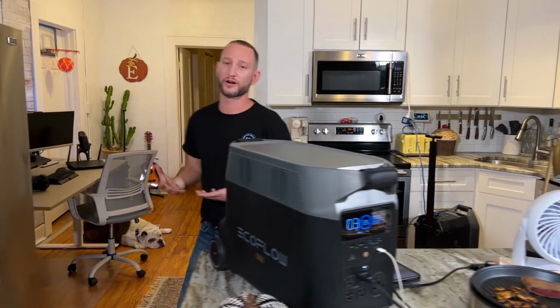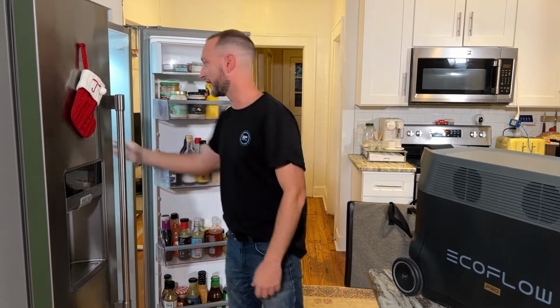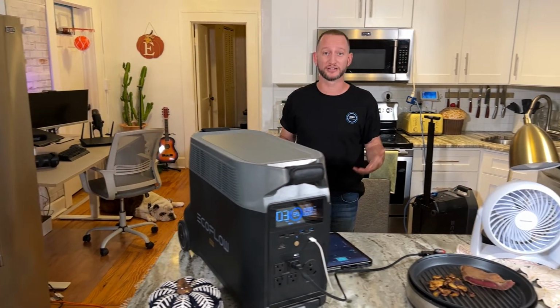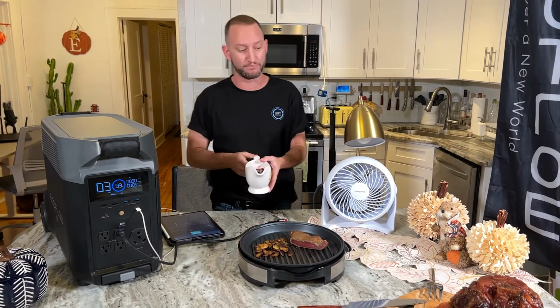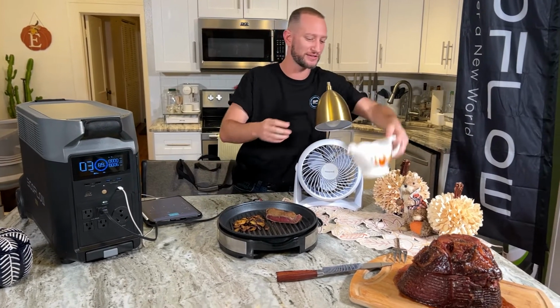When we think of our homes, one of the things that we want to make sure stays running is our refrigerator. It's because we have a lot of stuff invested in this. I've got a lot of sauce because I like to cook. But here's the thing. Thanksgiving time, we're going to have a lot of food in our refrigerator. The worst thing that's going to happen is when that power goes out, all of that food starts to go bad. And if you are reliant on any medicine, insulin for instance, you want to make sure that you have the ability to keep that cool. And I say the ability because, by the way, my cranberry sauce, you can't have Thanksgiving without some cranberry sauce.